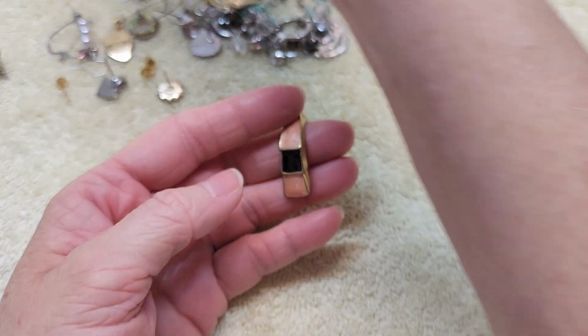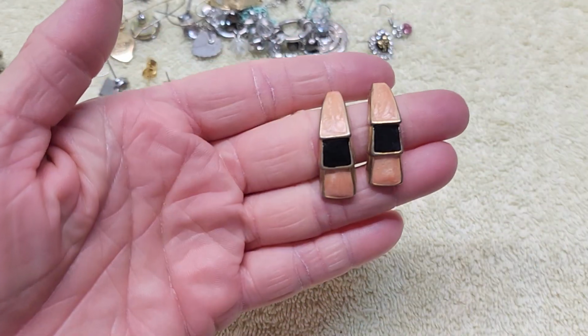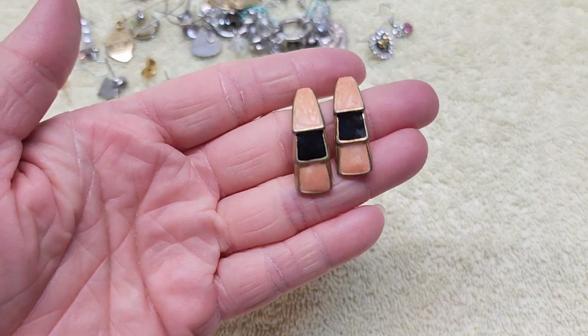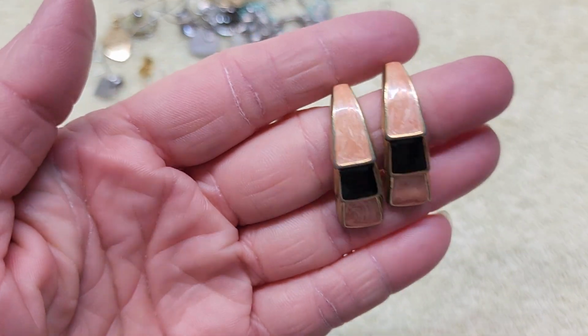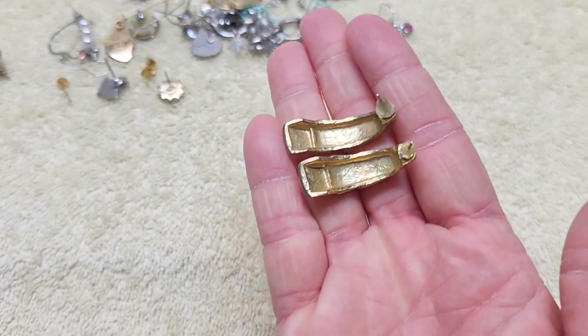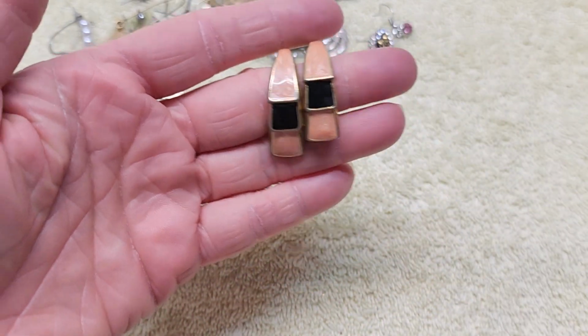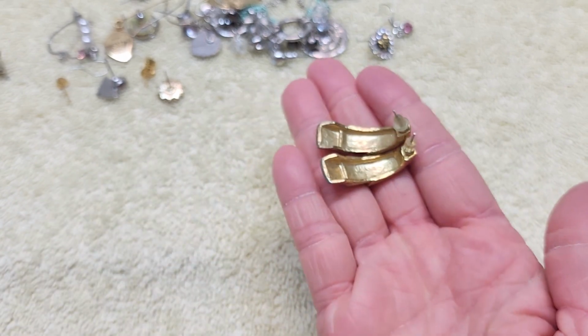I have this enamel pair of earrings that's a peachy pinky kind of color with the little swirl variations in there, gold tone. No markings on this. It looks like something kind of Monet-ish, but I don't know that it really is. I've not found a marking on these.